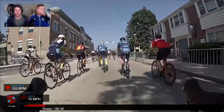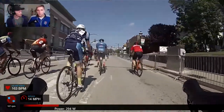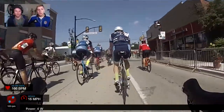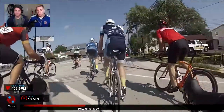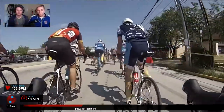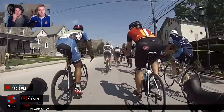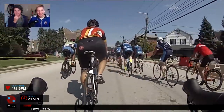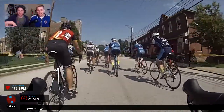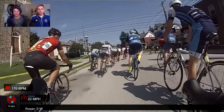So this took place about 2 or 3 weeks ago. This was a Cat 4-5 race. Yep, so the video that you're seeing is actually from my bike. All the power and the stats that you're seeing are from my bike as well. So you can actually see what kind of power we're putting out, what kind of speeds we're taking through the corners, and also how much I suffered with my heart rate there. And that's me right up there on the right, in the blue, white, and red kit.